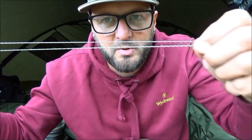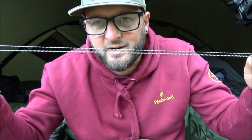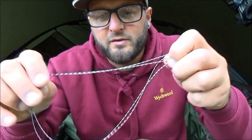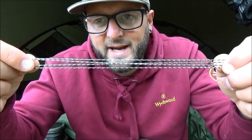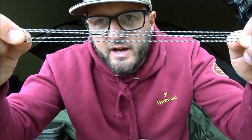You do get 1 meter of this leader material. Now, if you are a dab hand at splicing, there's no reason why you can't double it over, cut it off that end, splice a couple of loops in. You've doubled how much material you can play with, creating yourself two shorter lengths of leader material. Or even if you wanted to go over again and have some real short ones for solid bags, splice some loops and swivels at each end, and you could pretty much get four smaller leaders out of one.